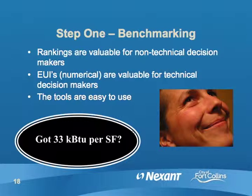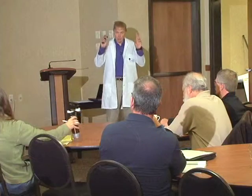They like those. They're simple and easy to remember. The numerical ones are more valuable for technical, and the tools are very easy to use. So instead of 50 miles per gallon on your car, we'd like to eventually see people start to know and understand what their number is for their buildings.